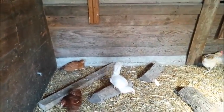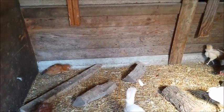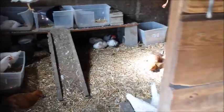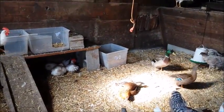Yep. That's the first time I've seen him do that. Did he get on top of that other chicken? I tried to, yeah. Holy crap, that's a rooster. I never would have thought in a day in my life that he was a rooster.